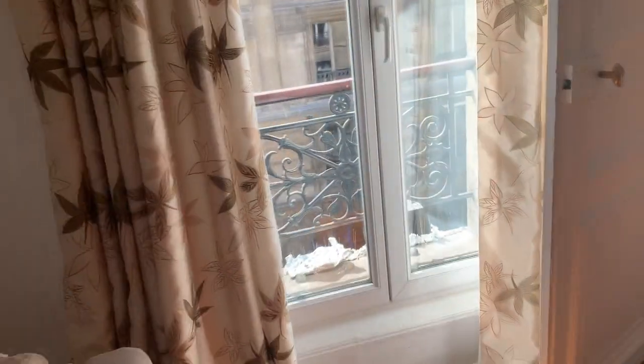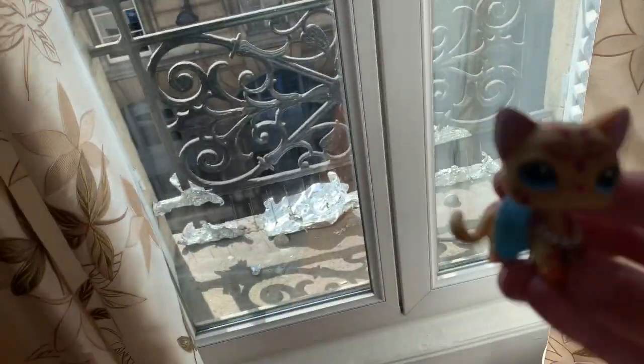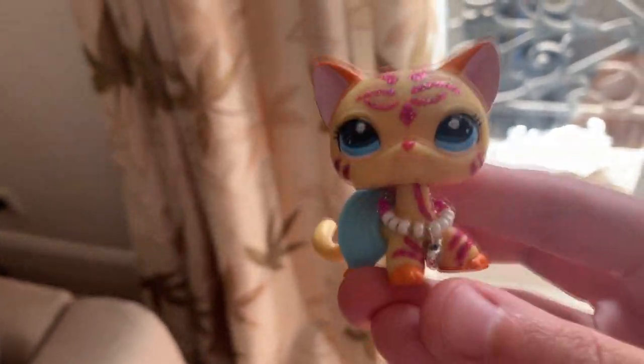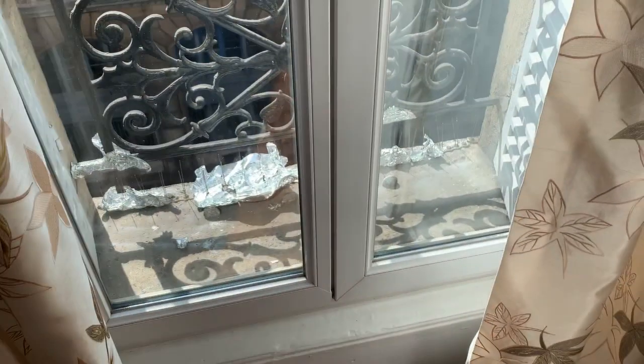And then here is a large window. I was kind of expecting this place to have a balcony, like a big balcony, and they don't really have that. They just have this, but you know what? It is what it is. Then there's another window here, a lamp, and then a TV, another couch. Or did I show both of them?